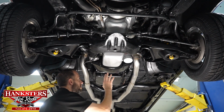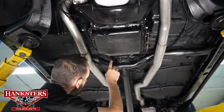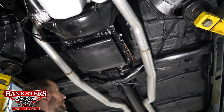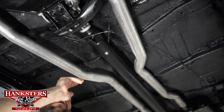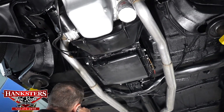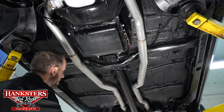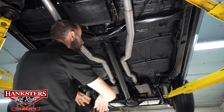Our rear main seal. Our transmission pan. And our rear output seal, tail shaft seal, nice and dry. I don't see any leaks on any of those. Those all look really good. Our transmission cross member is also nice and solid. That looks good. We got our e-brake cables here and here going back to both wheels.